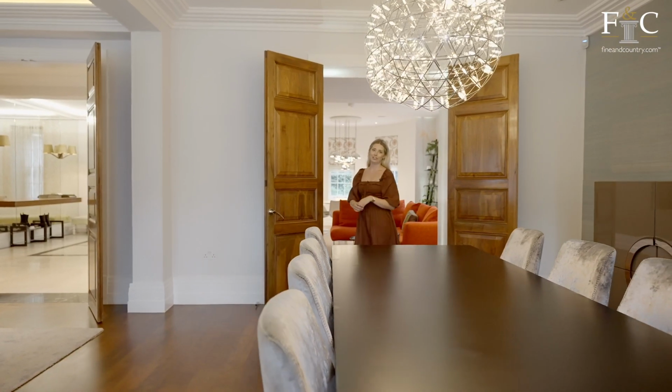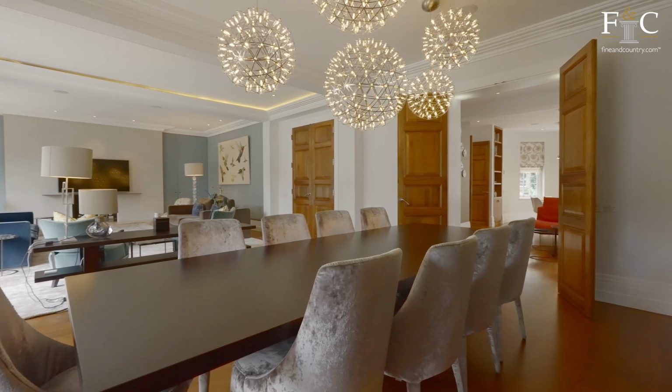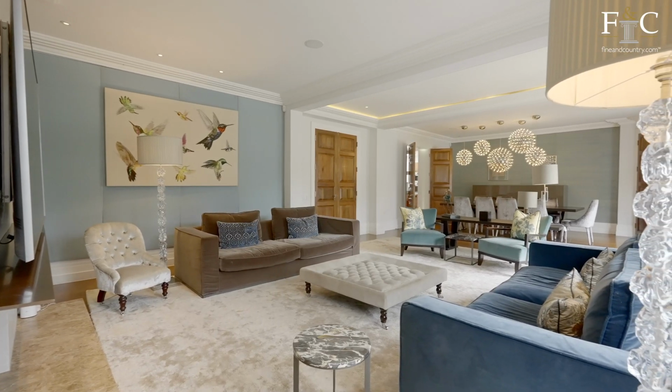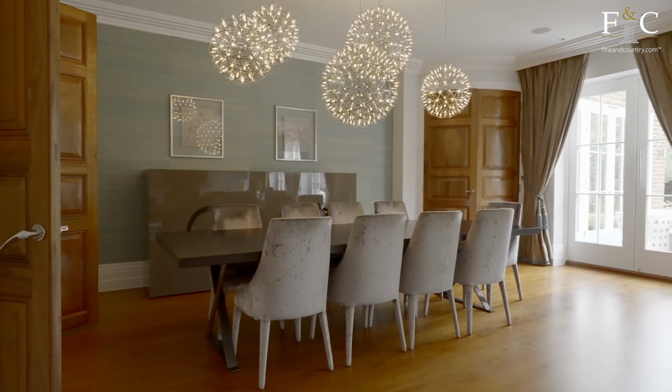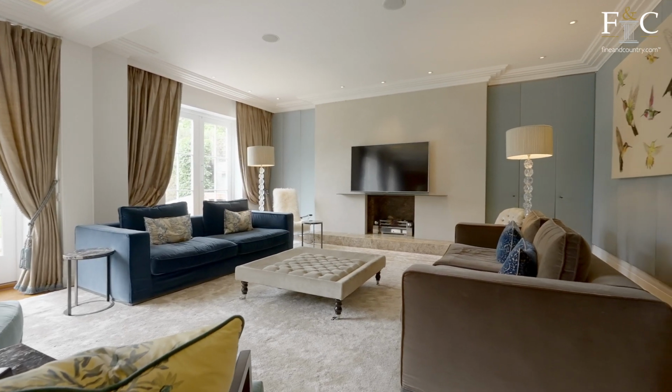Now, this main reception room would be my hub of the home. I love that we've obviously got these tall ceilings again and the beautiful floor-to-ceiling windows, which are actually doors as well. And I know that all through the summer, I would just fling them open and have that seamless indoor to outdoor feel.